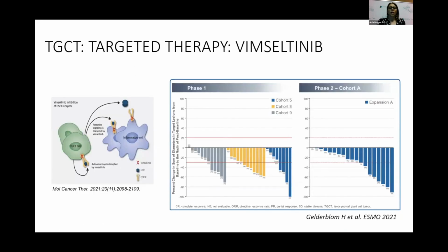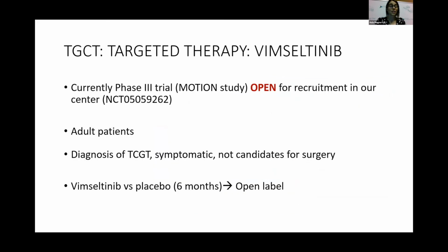Another CSF1 inhibitor, vimseltinib, it already has a name, but it's a very strange name, from Deciphera, is being developed. We are already in the phase 3 trial, and these are figures coming from the phase 1 and phase 2 expansion cohorts. As you can see, the majority of, well, all the patients, with the exception of this one, had tumor reductions. And in our experience, because we participated in the phase 1 trial, it is clinically also very active.